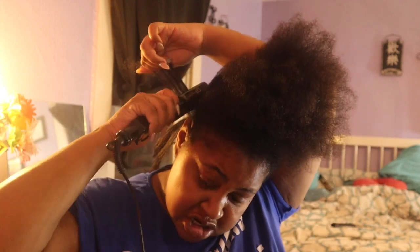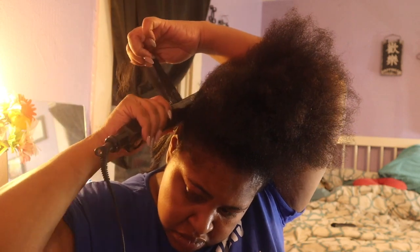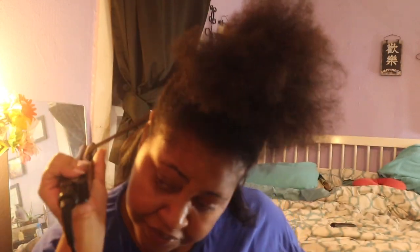But yeah, I like to wipe them off throughout the process. That's how you reduce frizz and stuff like that. You don't want a lot of frizz throughout your hair, because if you get a lot of frizz, blow drying your hair could become a waste of time. I'm gonna pause it or stop it until I'm almost done, and then I'm gonna come back.